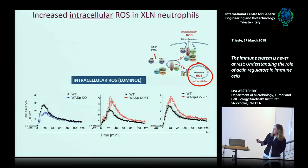And we looked at intracellular ROS. So this is also something produced within the cell, so neutrophils can both produce reactive oxygen species to kill bacteria in the phagosomes or to release it. So WASP-deficient neutrophils, in blue, had much lower reactive oxygen production. The two XLN mutants again seem to be overactive in this response, so they produce much more reactive oxygen species.